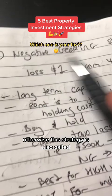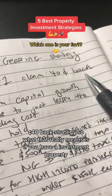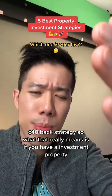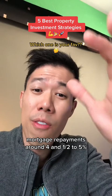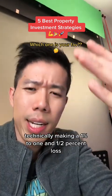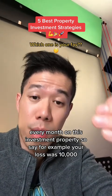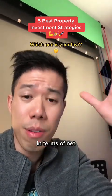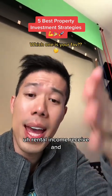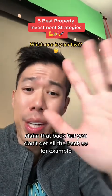In other words, this strategy is also called the lose $1 to claim back 40 cents strategy. What that really means is if you have an investment property and the rent, for example, is a 3% yield, mortgage repayments around 4.5% to 5%, you're technically making a 1% to 1.5% loss every month on this investment property. Say, for example, your loss was $10,000 in terms of net rental income received and mortgage expense going out. Now through negative gearing, you can claim that back, but you don't get all of it back.